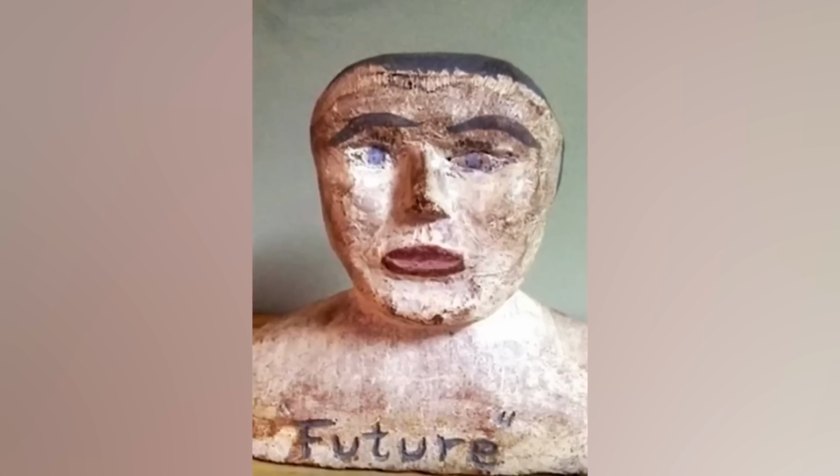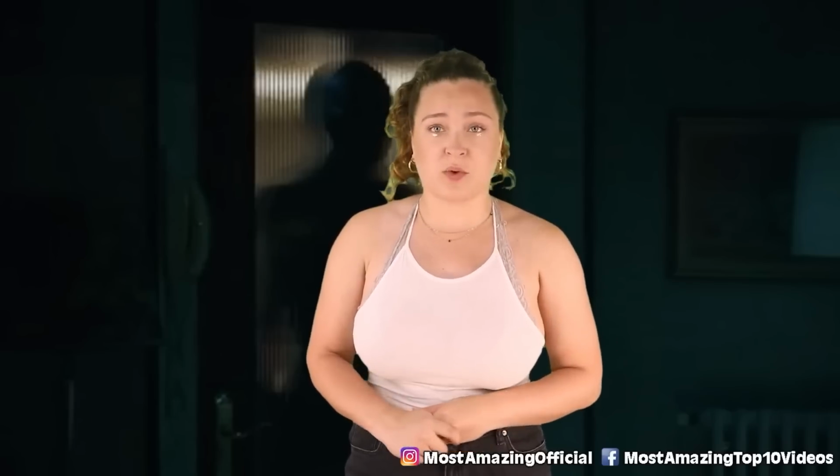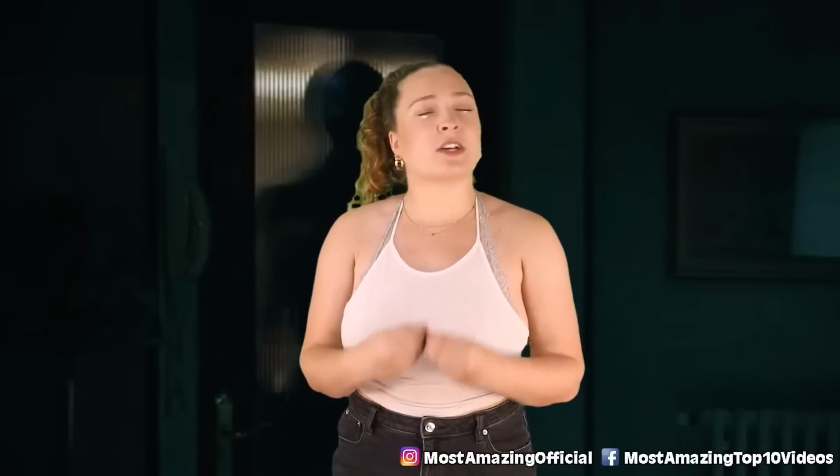Unfortunately, however, legend goes that this specific statue was made on the same day that William was crushed to death during a tragic work accident. A co-worker of his who showed up to work the following day found that this statue was still there, so he took it home with him.